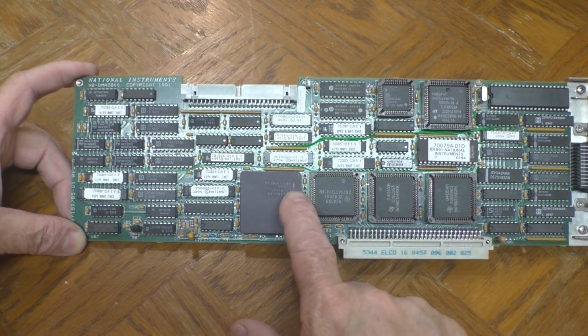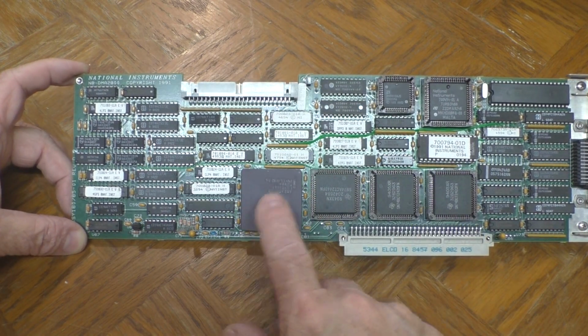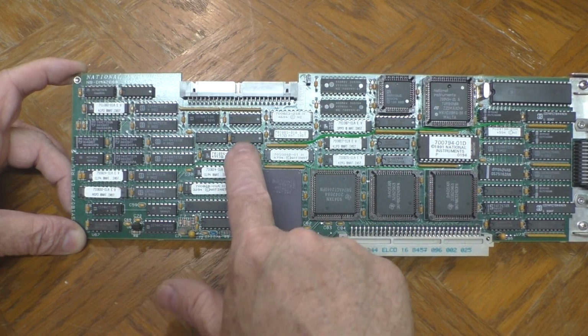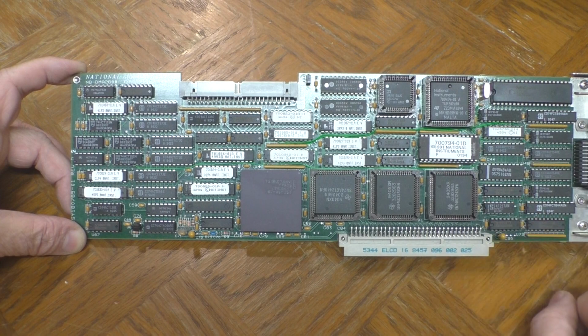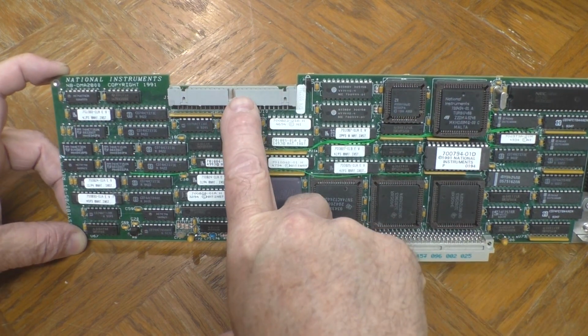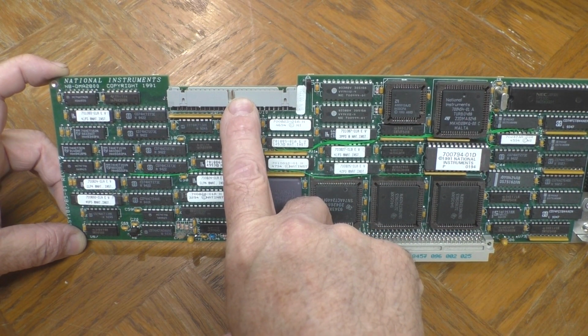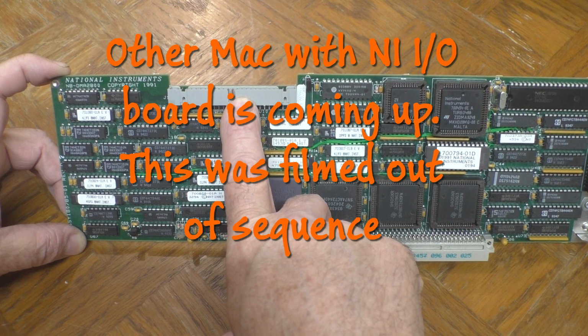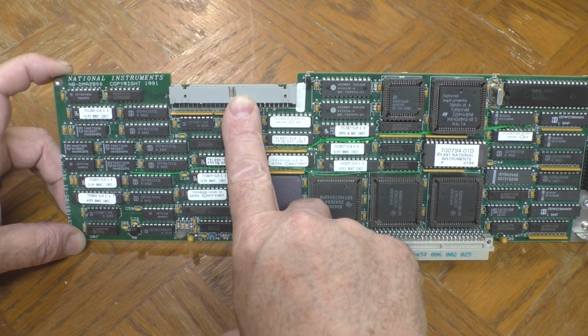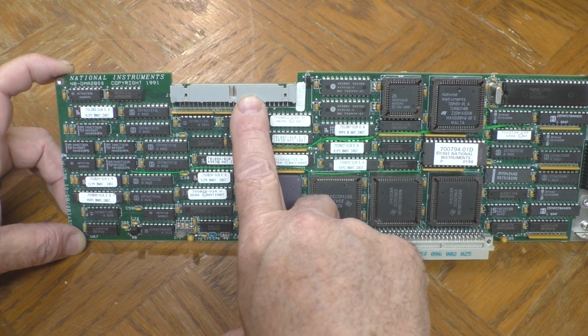It's got a big Intel DMA controller down here. I think these are bus transceivers. It's got 12 or 13 separate GAL chips down here, plus lots of other glue logic. It's just amazing. And this is actually an I/O port for, like we saw on the other computer, that you would connect to an I/O board, like a solid-state relay board, something like that.